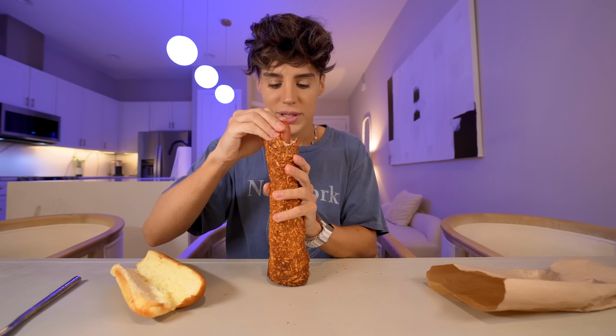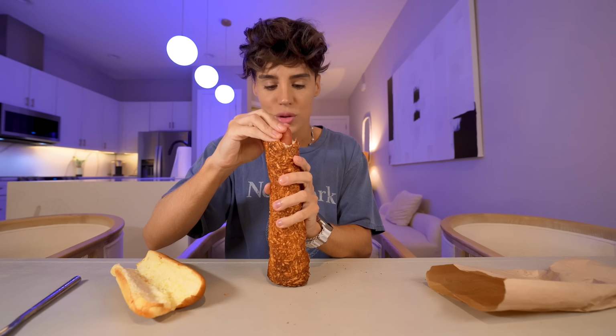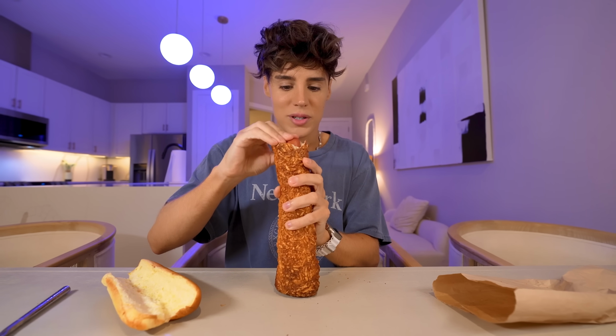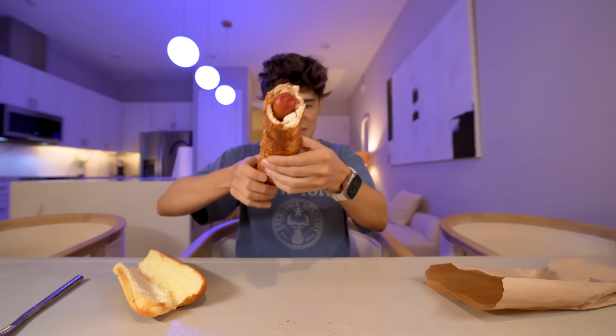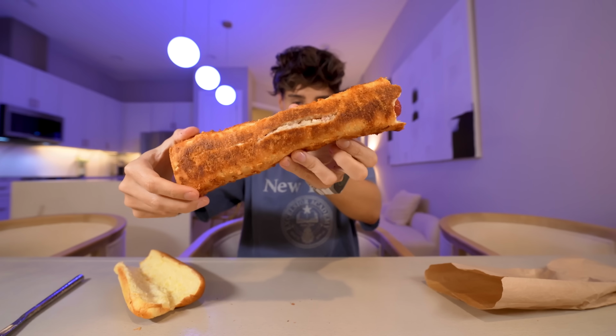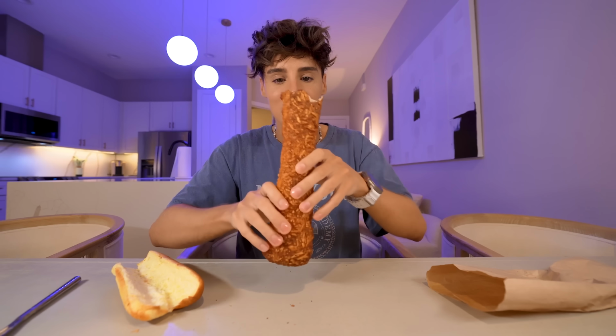I'm gonna try to press this in as much as I possibly can because I do want to get a bite of the whole thing. So if it bursts, if the sausage bursts, no pun intended. Oh, that is perfect. That's exactly what I wanted. The sausage is snug. Okay, stop. This is how much bursting we got, which, you know, let's give it a try.